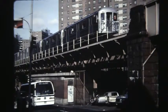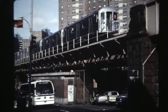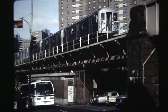Just north of the 125th Street station, you have R62A number 2417, a shot which is impossible to get anymore because that's smack dab in the middle of a 5-car unit now. And plus you have a 1987 RTS on the M104 number 4848.